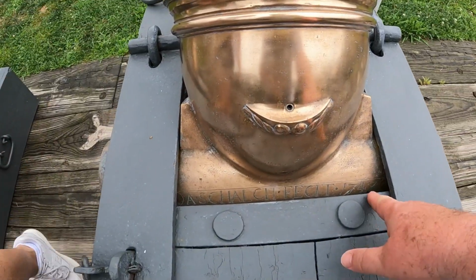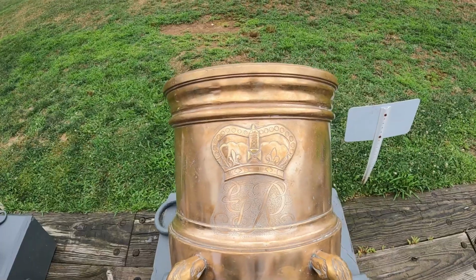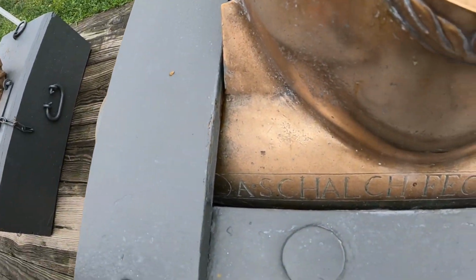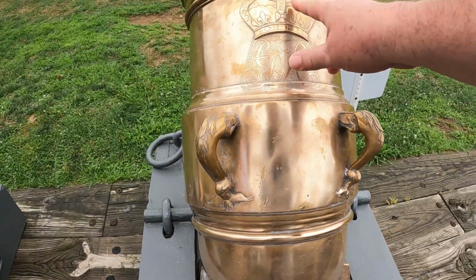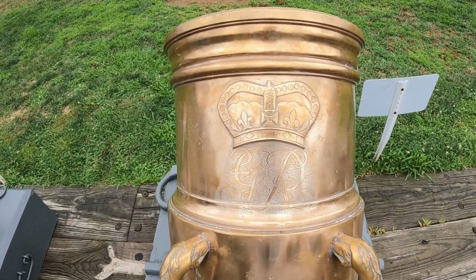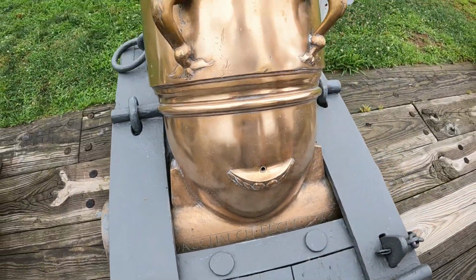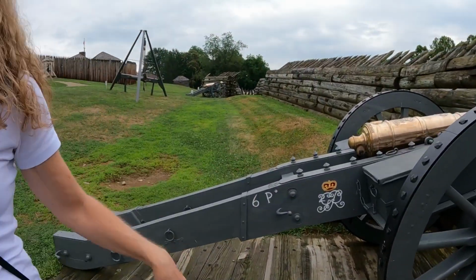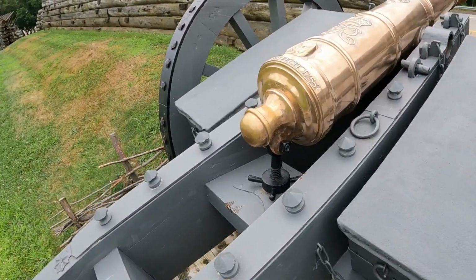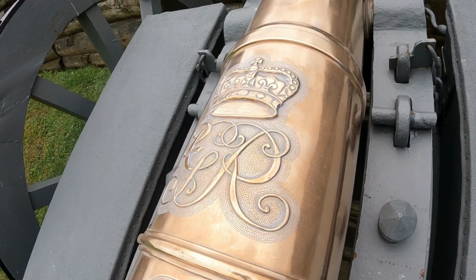1747. Oh, wow. So this is an original? Yeah. Oh my goodness. Yeah, these all are. I didn't know that. They're pretty. And this is British, right? Yeah. Interesting. So what year is this one? It says 1747. And this one says 1755. Also 1755.